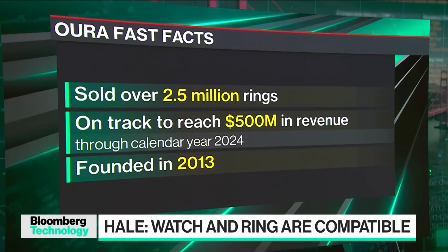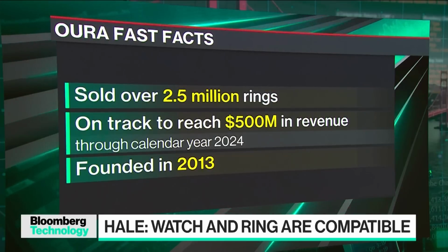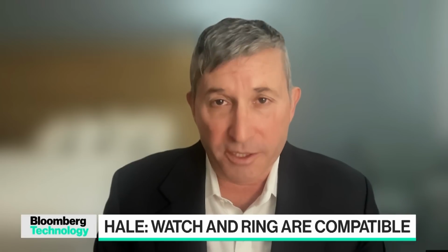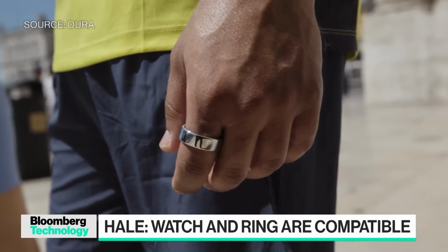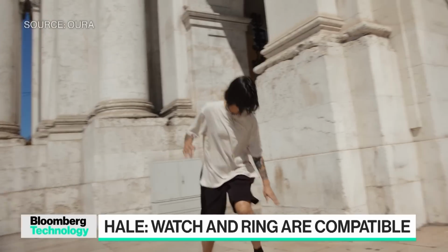Tom, we've just shown your latest financials and the trajectory of this company. Your focus at this point has been technology and innovation, but where do you see this company going from here, the direction for the business? Yeah, I think there's a lot of headroom for us to grow just simply in the ring category. Rings are new. People are just learning about the benefits of long-term health tracking, learning about the benefits of getting sleep, learning about the understanding of their body.